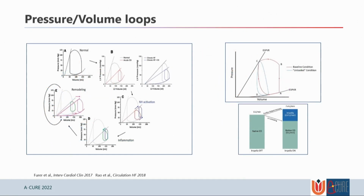Again, a bit of pressure volume loops. Getting here at Acute, I thought I had to put in one, at least. I took this one because this is a very nice scheme of the developments within cardiogenic shock, whether it's related to myocardial infarction or to heart failure. It shows a direct decrease, a rightward and downward movement of the pressure volume loop. Then by activation of the neurohormonal system, you will see an increase in pressures as well as in volumes. That triggers remodeling, and we end up with dilated ventricles with higher pressures. And that's also the point when thinking of unloading: these patients may be well suited for unloading, having large ventricles with high pressures.